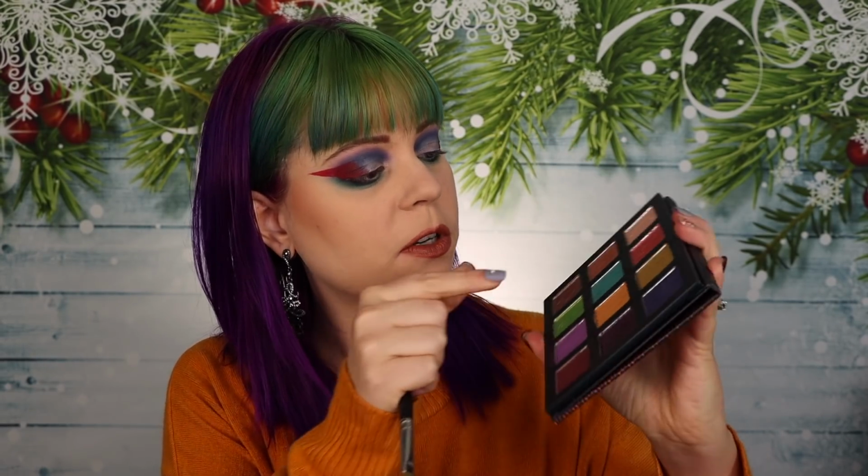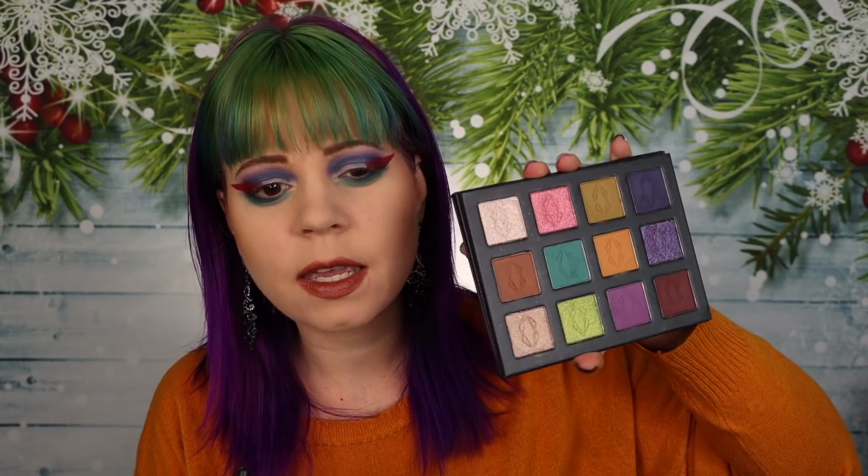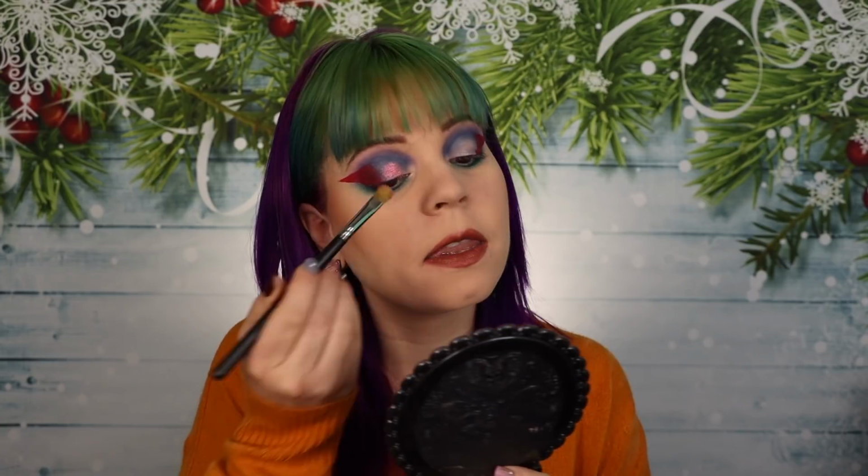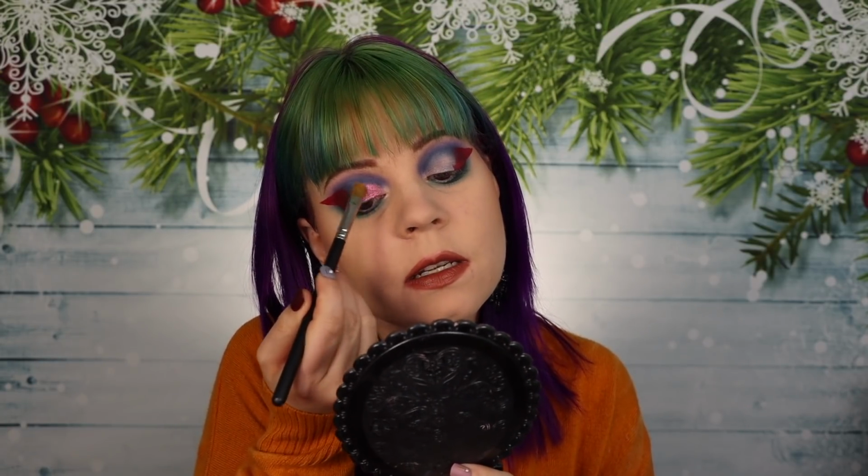And the one that I want to use is going to be this beautiful duochrome up here. It's an orange to pink, I think it looks like. Not really sure, maybe like a peach to pink, I don't know, but oh, look at that. That looks so cute. So I'm just gonna slap that all over my eyelid. Oh, I love that. I think this is gonna turn out really nice.